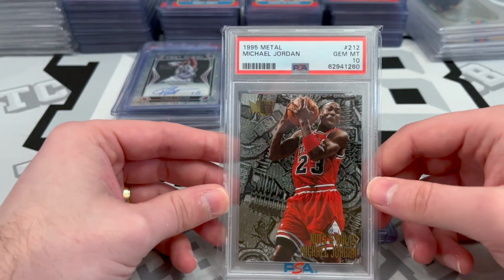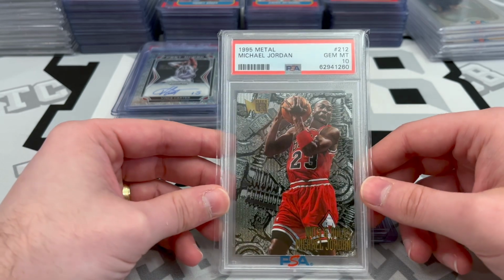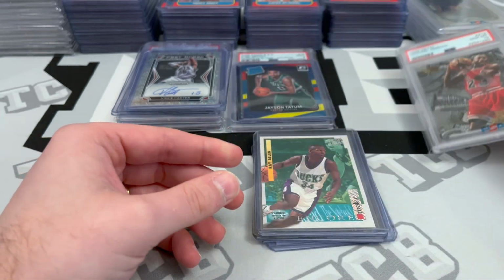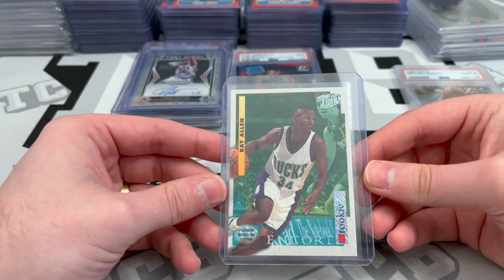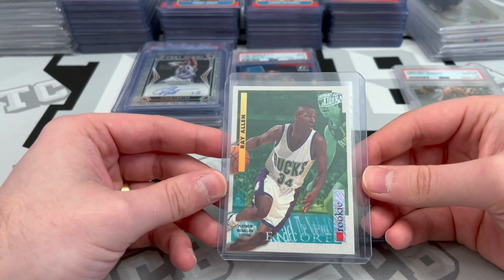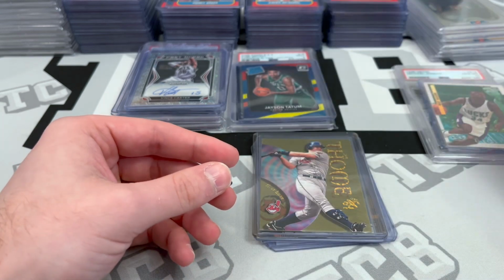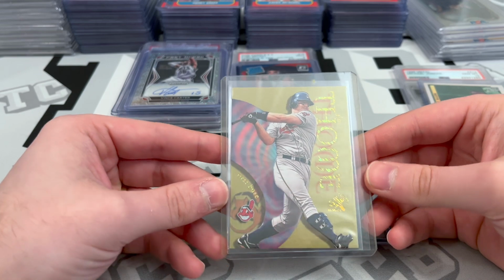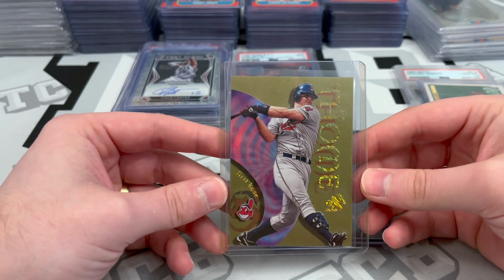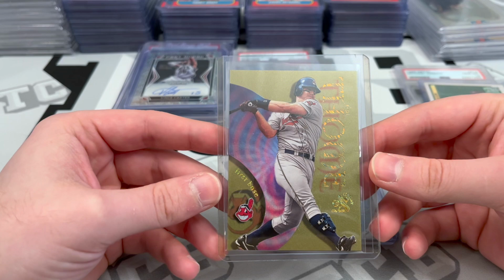But you start off with the 1995 Metal Nuts and Bolts Michael Jordan PSA 10. A Ray Allen from 96-97 Fleer Ultra Platinum Medallion Edition rookie. A Jim Thome. This is going to be the Essential Credentials Future. And I'm very excited to evaluate this.